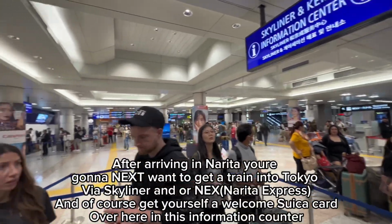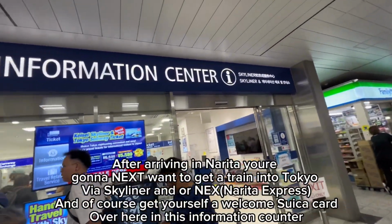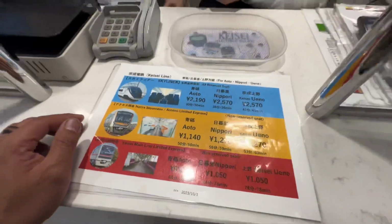After arriving in Narita, you're going to go down to the next level to get your Pasmo Welcome Pasmo card and also your Skyliner bullet train ticket or NEX tickets into Tokyo from this place here.